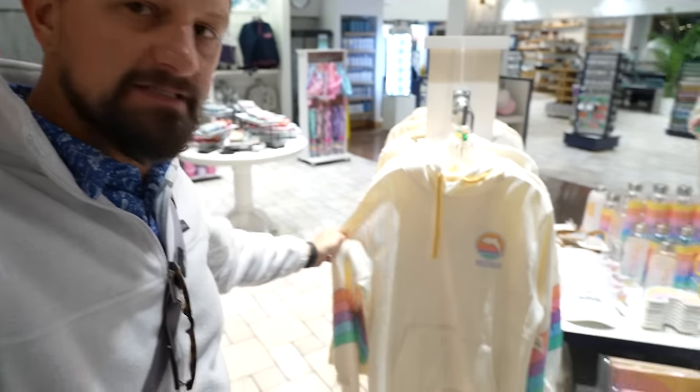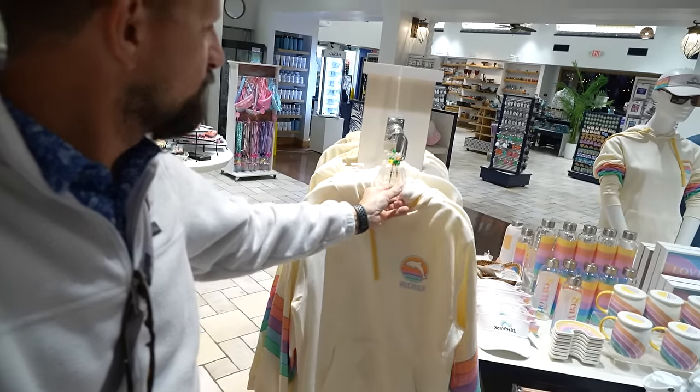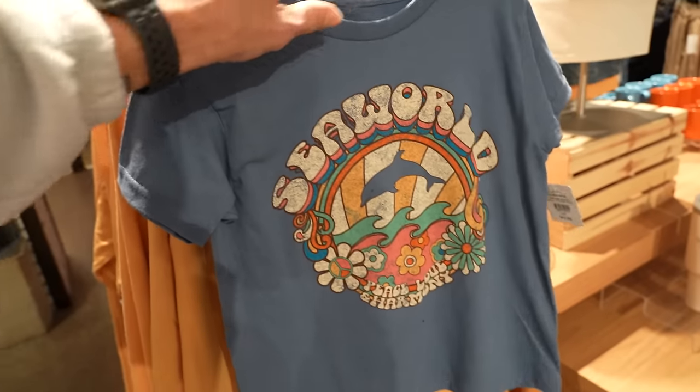Also, this is nice. Yeah, I like this. Cool looking. I like this retro rainbow-y vibe. I like it. I also love this. $27.99 for this SeaWorld youth shirt.